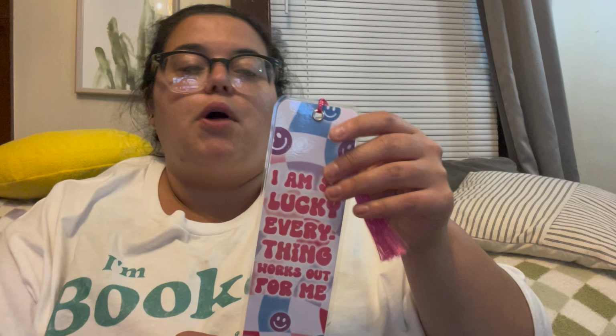And it says it's a collagen peptide infused mask, good for all skin types. Then the bookmark, again, a Gigi and Bo bookmark. I totally believe in the power of manifestation and the universe having my back and karma and all those things. And this is just like that. It says, I am so lucky, everything works out for me. And it says if you speak that into the universe, it'll become true. And you guys know I love checkered print. I love smiley faces. This bookmark is meant for me.